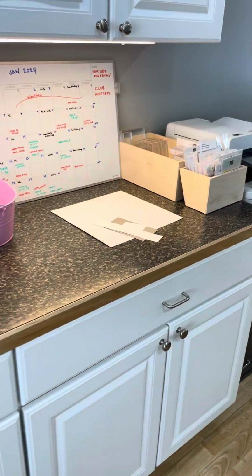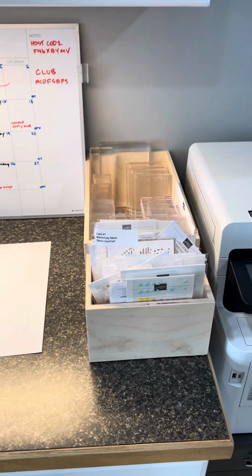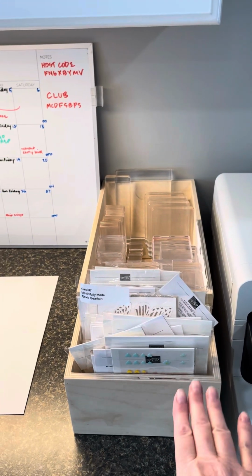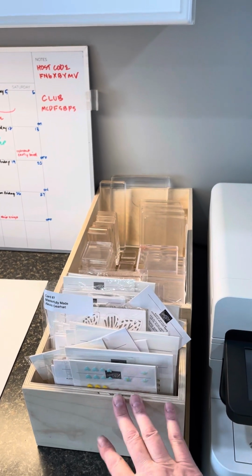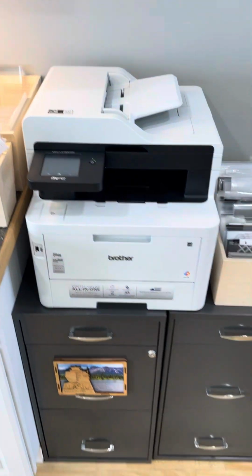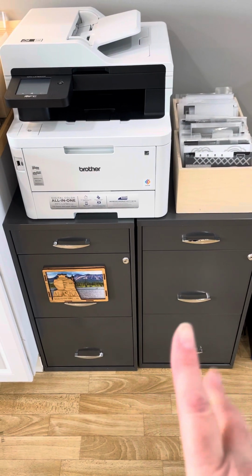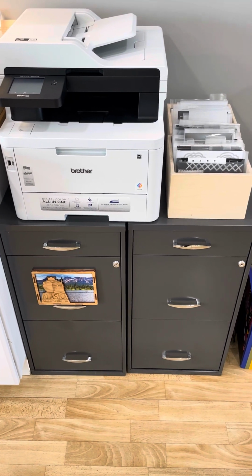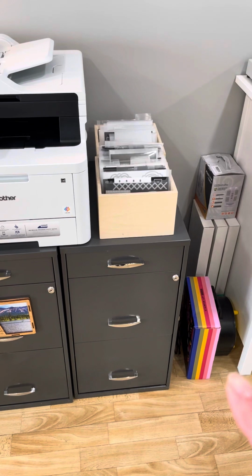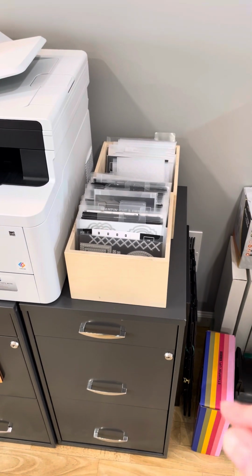And of course, then more Stampin' Storage with my blocks and my embellishments are in the craft boxes from Stampin' Storage. There's my brand new printer sitting on top of these two, what are these called? Yeah, file cabinets. And then I have more of the Stampin' Storage boxes. So those have dies and embossing folders.